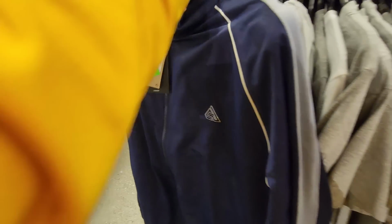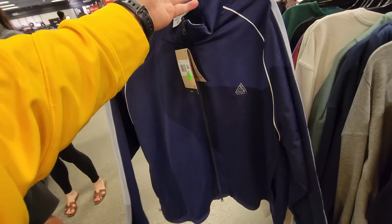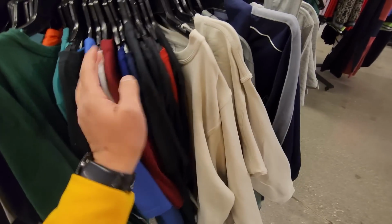It's going for $85. Double XL though. Is it? I don't know if that's his logo. I don't know why I'm tripping. I'm pretty sure that's his logo. Double XL.